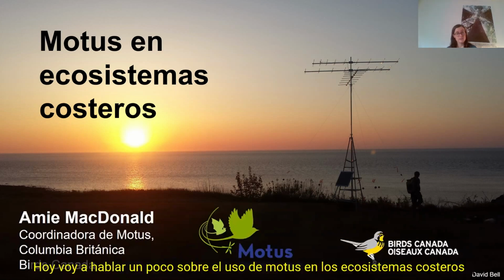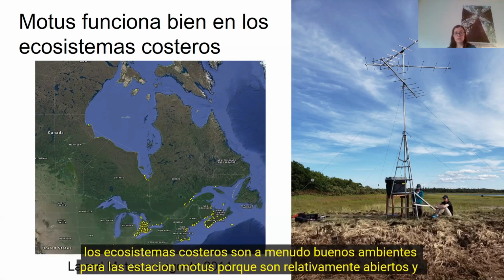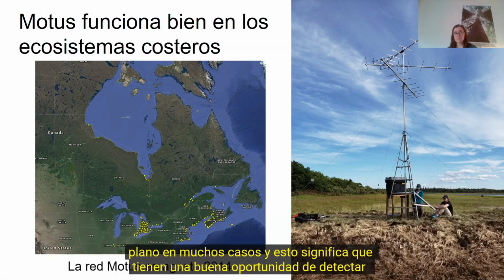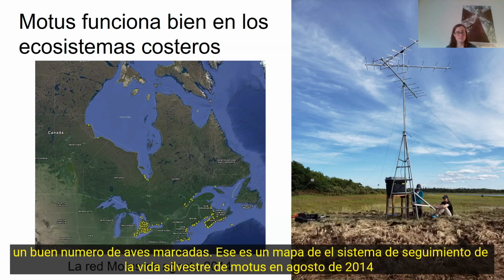Today, I'm going to talk a little bit about using Motus in coastal ecosystems. So coastal ecosystems are often good environments for Motus arrays. They are relatively open and flat in many cases, and this means you have a pretty good chance of getting a decent number of tag detections.